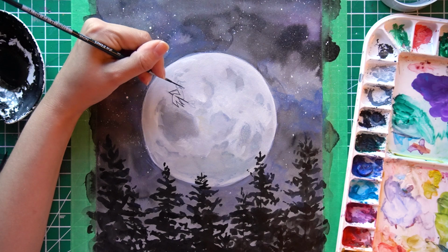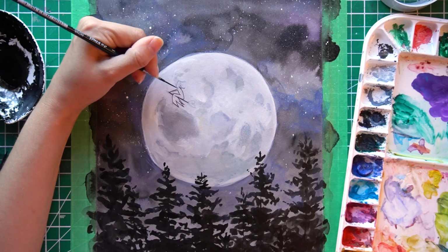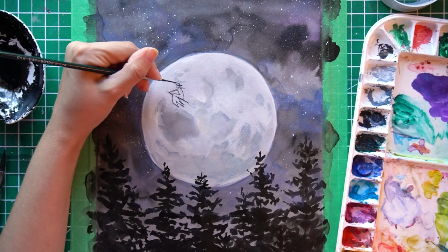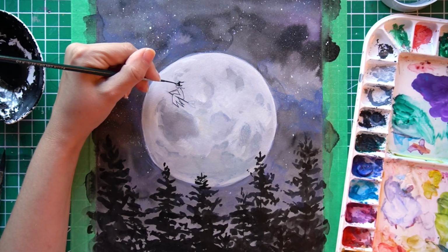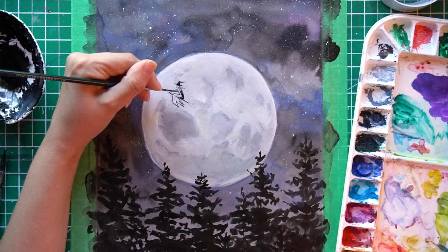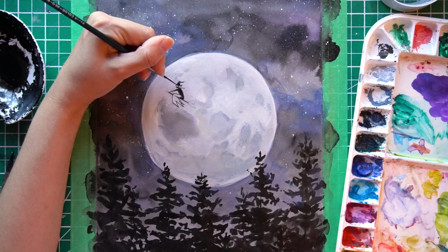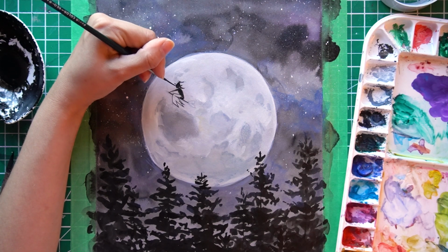And now for the silhouette of the witch, which I thought I did a much better job than last year, because last year I also had the prompt of a moon and I did a silhouette of a witch and a moon. But that one I happened to really dislike how it turned out, so this was kind of like a redemption arc, which I believe I succeeded at.